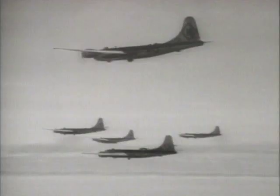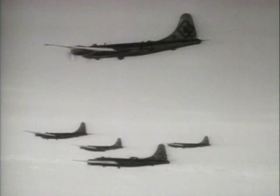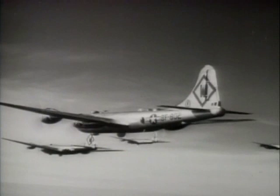In 1944, the American Army Air Force issued a requirement for an all-jet bomber fast enough to elude jet fighters. Contracts were issued for no less than 5 different designs.